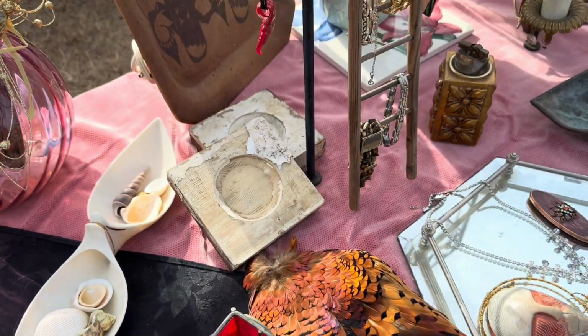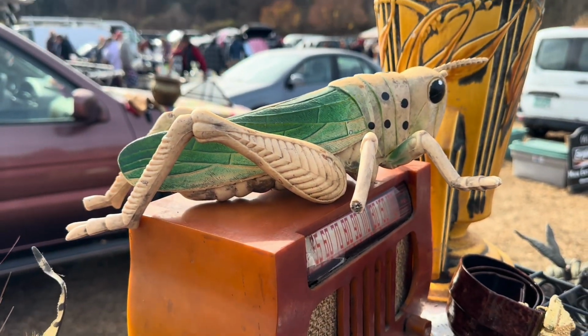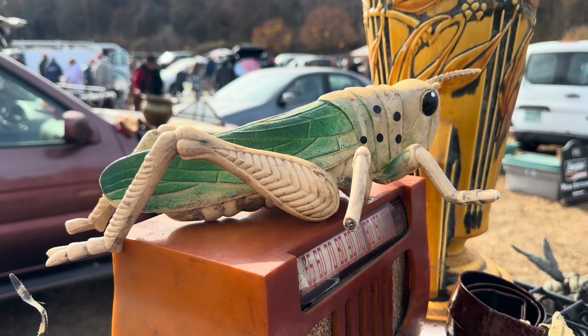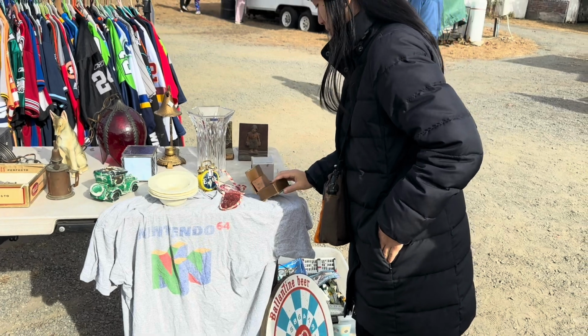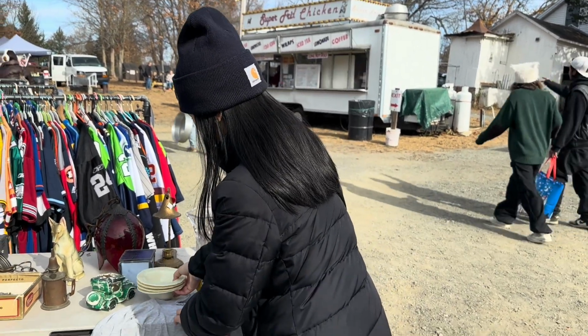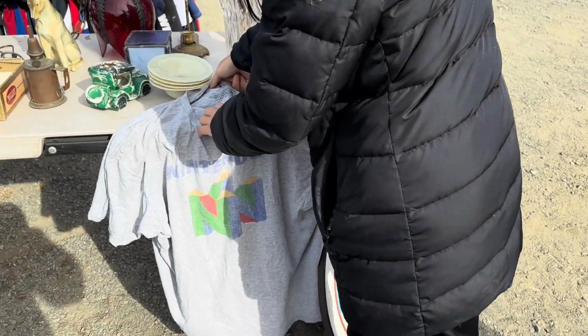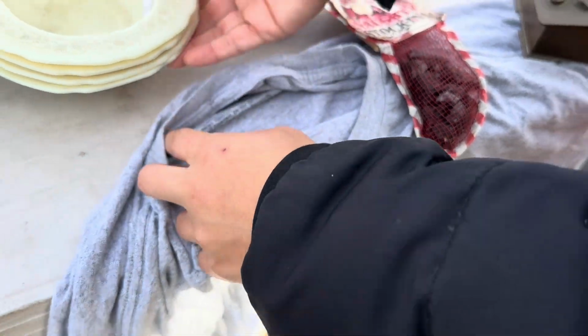We were just looking at the real bugs. Here's more my type of bug, a fake wooden one. I like this one better. Not crawling around your house. Oh, CJ's gonna check out the Nintendo shirt. Maybe you checking it out? I think it's just been washed too many times. Yeah, I think that's just been washed. 2015. Yeah, a little new.